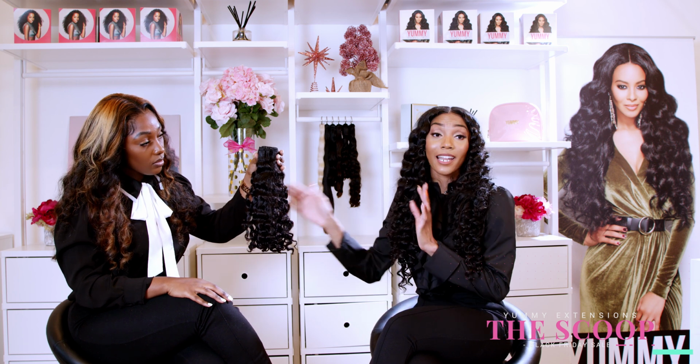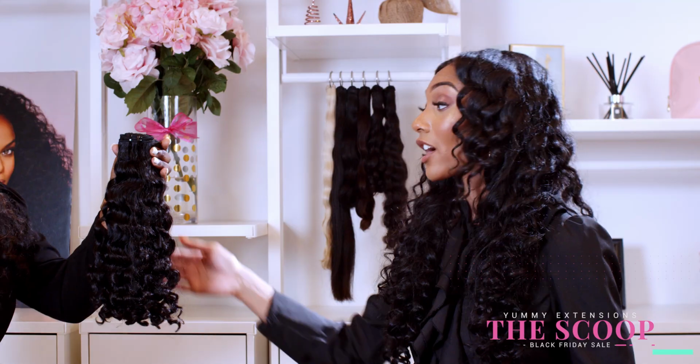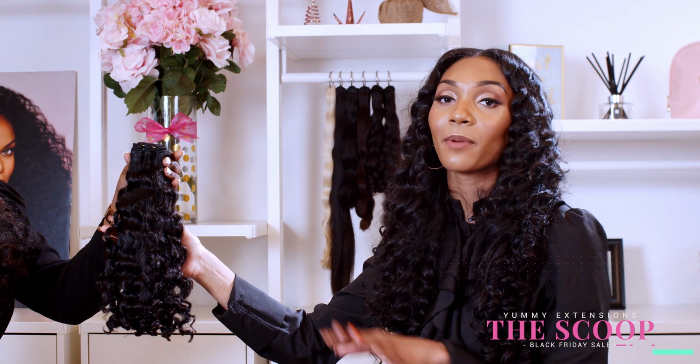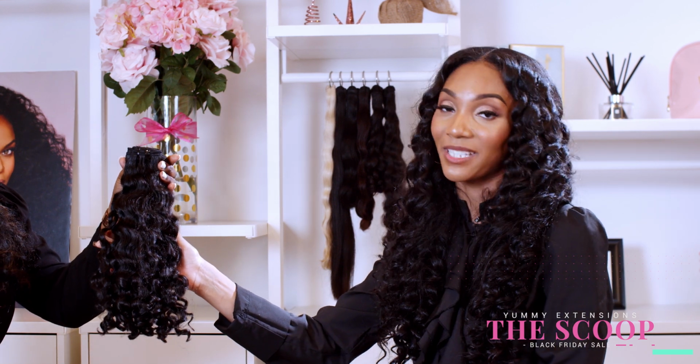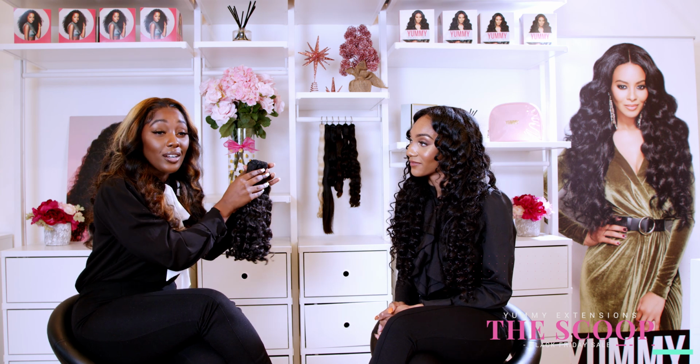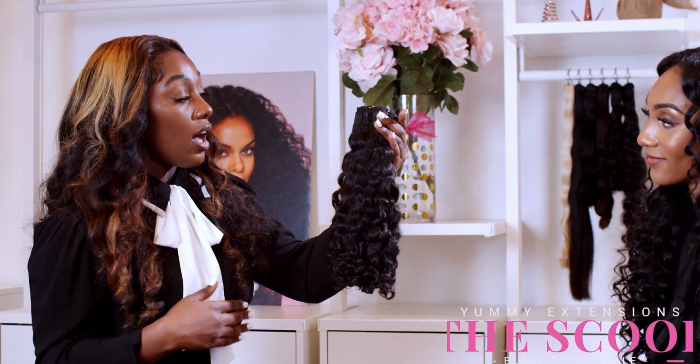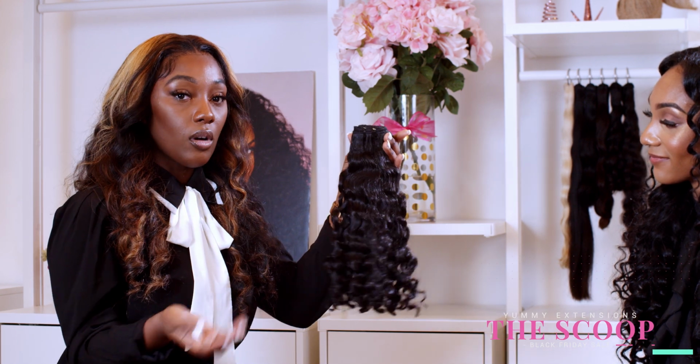It can be straightened out. Ladies, a question we get a lot is, can our curly textures be straightened out? They can be pressed out bone straight, and the best part is when you wet it, it'll revert right back to its natural state. You can also color these bundles as well. So we do offer brown in our curly wave, in which you can go lighter or you can go darker.